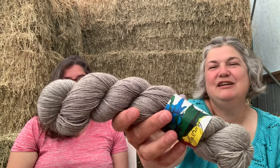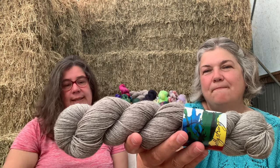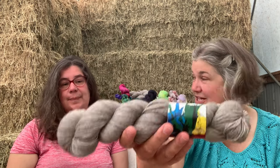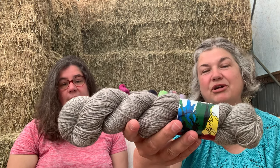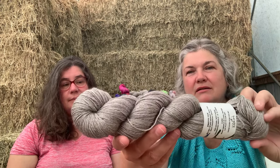And this is the Pretty Yak yarn. It's so gorgeous. That's what I'm knitting my Darren Tea in, but obviously a different color. This is the natural color of the yak. It's absolutely gorgeous, a beautiful taupe natural color.